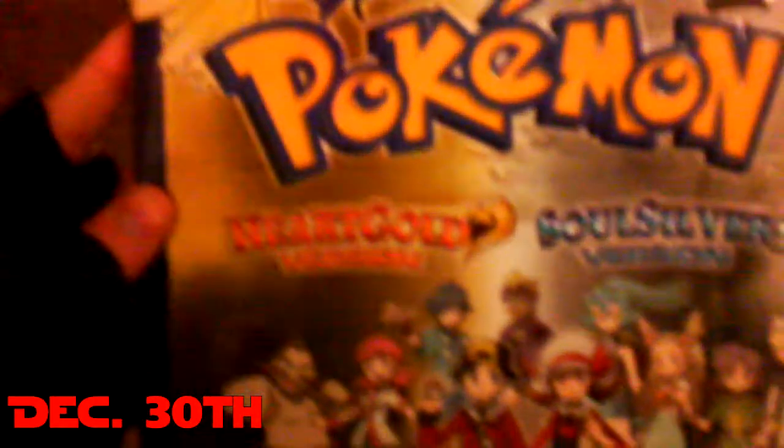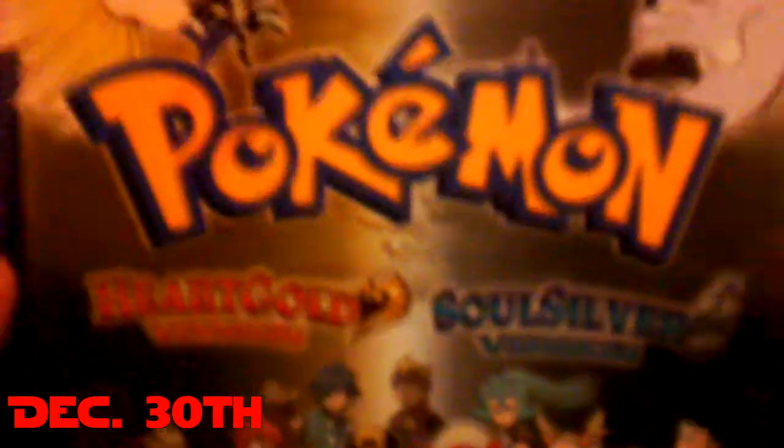I buy that bag. It was 99 cents. I got 4 of them. Pretty good deal. And this was a good find. Pokemon Heart Gold and Soul Silver Strategy Guide. 95 cents. Couldn't pass it up. I always love finding old Pokemon strategy guides.